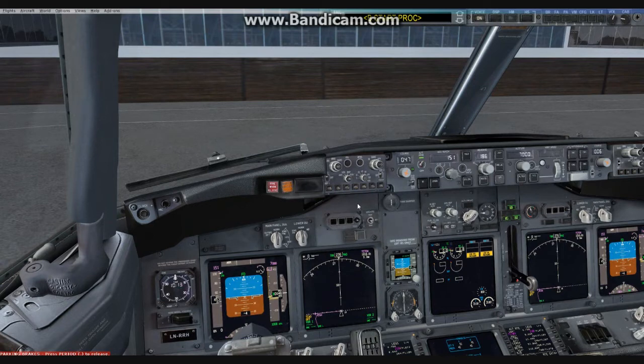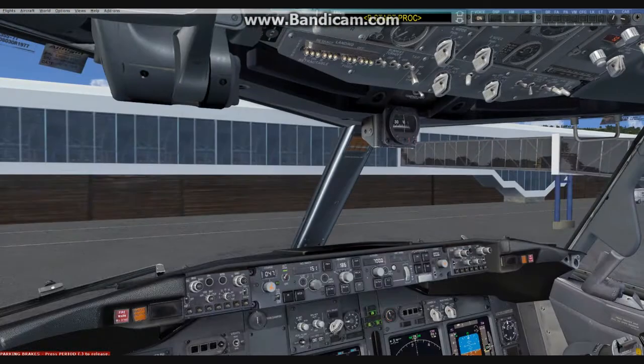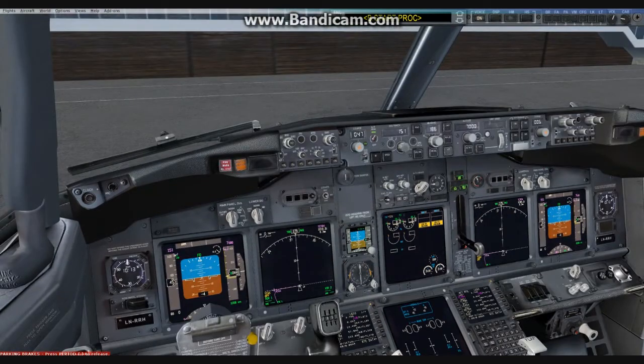Before start procedures. I'm not actually sure why it doesn't work. Before start procedures.